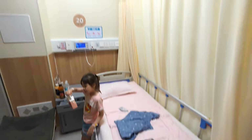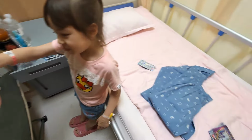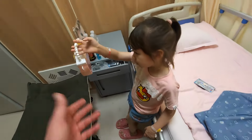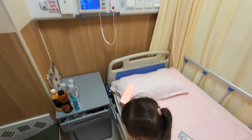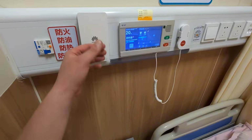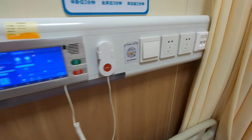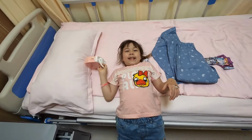This is her bed. Check it out. Got her some My Little Pony cards to play with, some toys, all sorts of stuff. But yeah, there we go. Check the technology here. You guys say a Chinese hospital is not advanced. Huawei, brothers and sisters. Check it out. Not too bad, huh? For a kid's bed. Get on your bed.